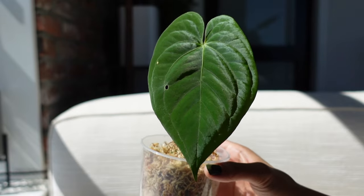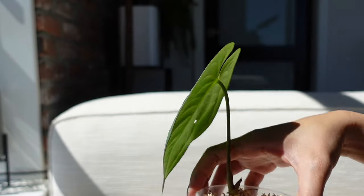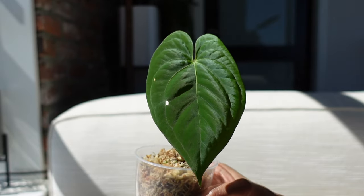I'm so grateful to have this one in my collection. It has rooted like a dream. It's doing really well in moss and I plan to keep it in moss for a long time. And yeah, we'll see how this one does as it matures.